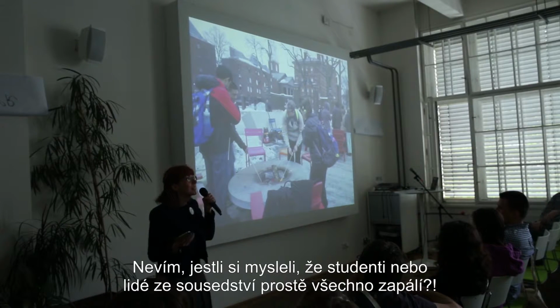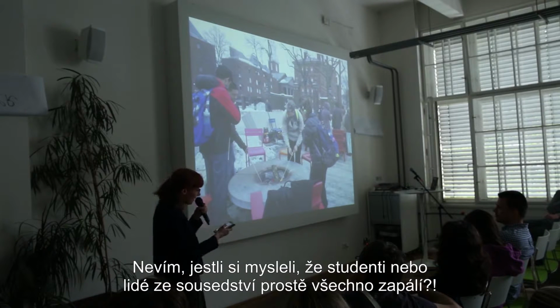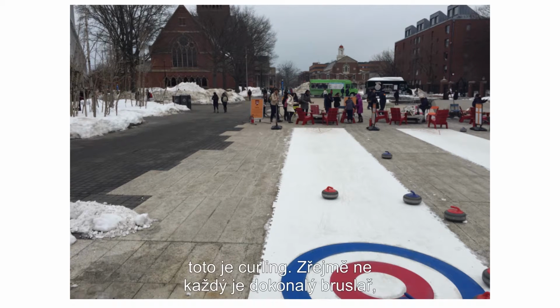I don't know what they were thinking, like the students and the people from the neighborhood are just going to set everything on fire. I'm not quite sure. But one of the things they did that was really fun, this is curling.